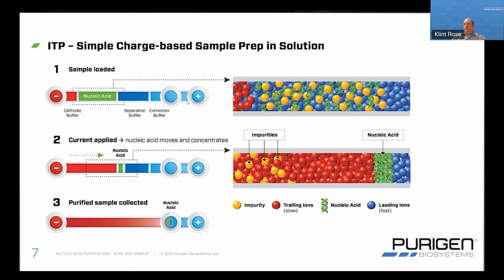We then use our microfluidic chips, as I'll show you on the next couple slides, to line up all the buffers in series. We want these slow ions in red in our cathodic buffer sitting in the back. Then we're going to take our lysate that has our nucleic acid, put that next. Then we're going to have our separation buffer that has these fast leading ions in it. And then last, really important, we have our extraction buffer.